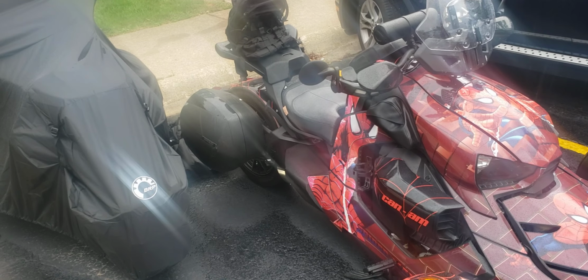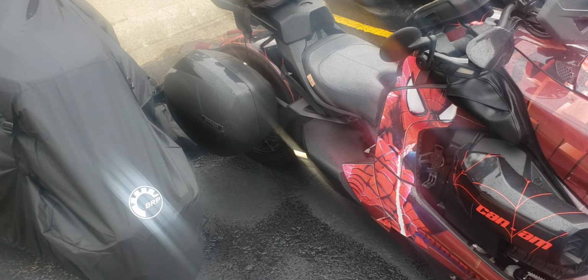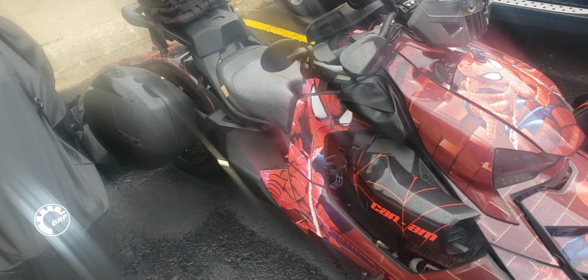But when I put the exhaust on, I didn't see any issues overall, or feedback online and stuff like that. I didn't really see anything that said that would be an issue. So maybe that's on me, maybe not on me. It is what it is.